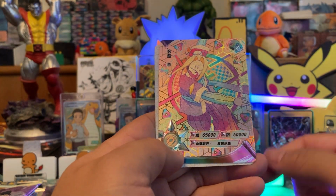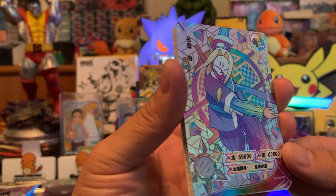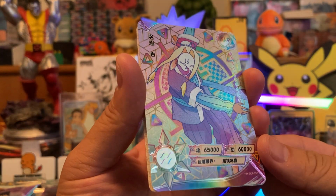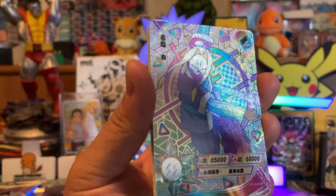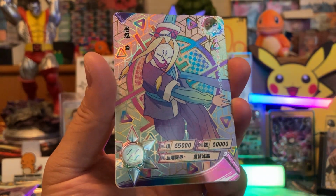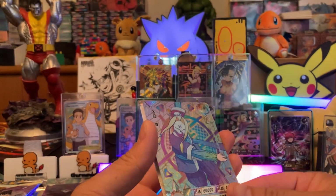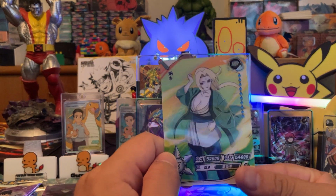Okay, we have a Rainbow Haku. It's a positive. Rainbow Haku. And my lighting's not the best, but if you really shine it in the light, it really glistens. So that's a cool rainbow. We have Tsunade.